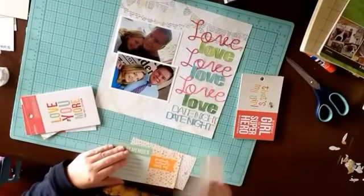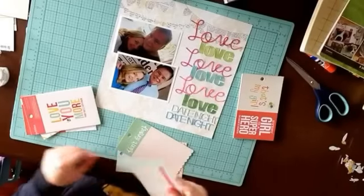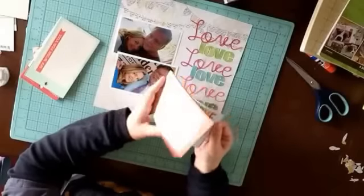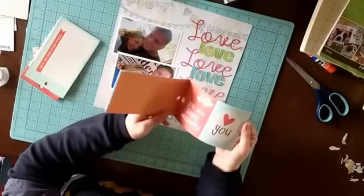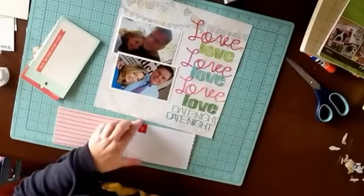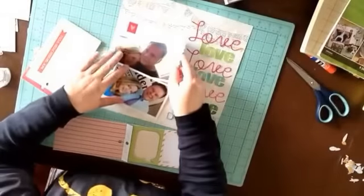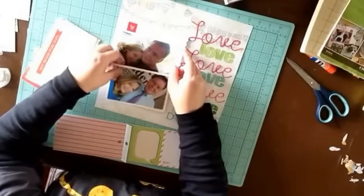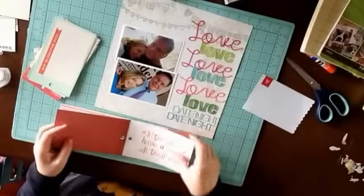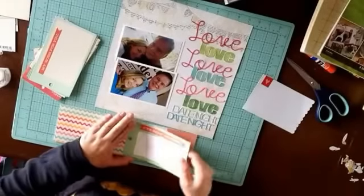To put it simply, don't forget. Remember. It would seem like one of these would work, but I don't think they're going to. Then I have That's My Girl. Never lose your sense of wonder. Love you more than you'll ever know. You're awesome. I don't think any of these work, although this one's kind of cool. This is a maybe, but I don't know.